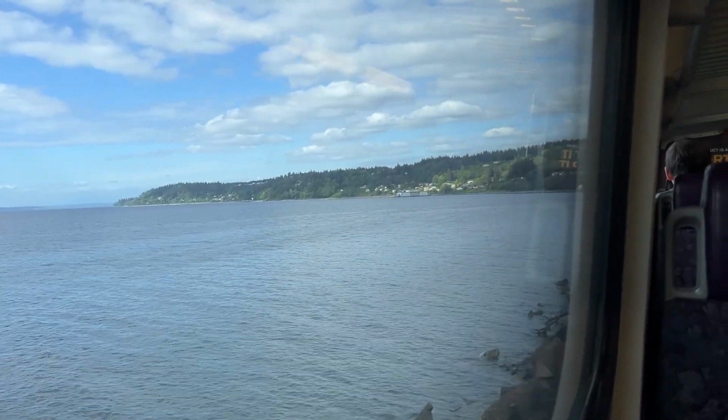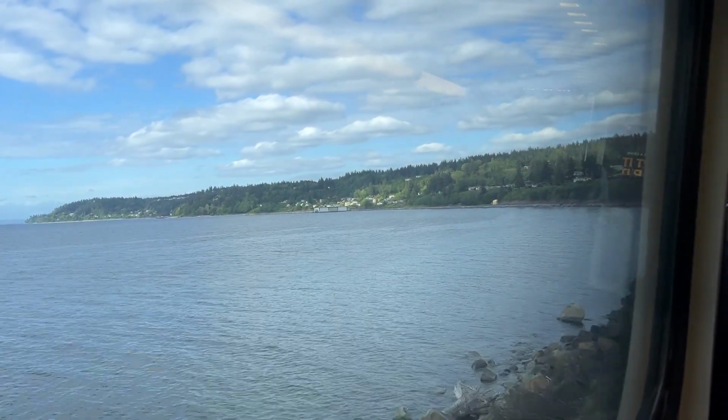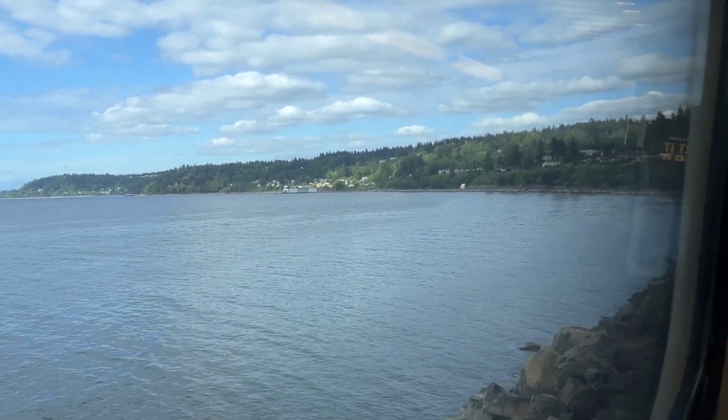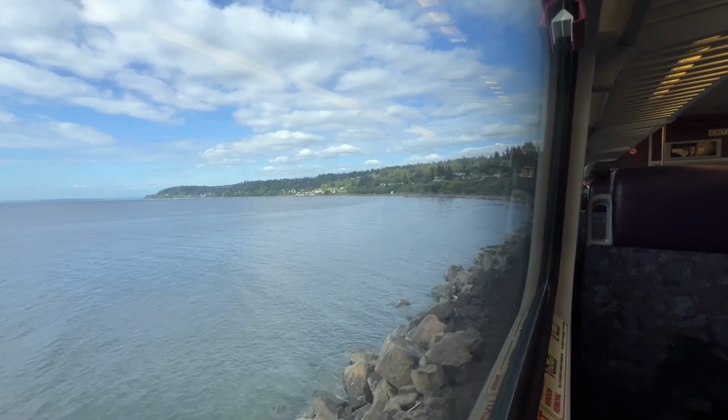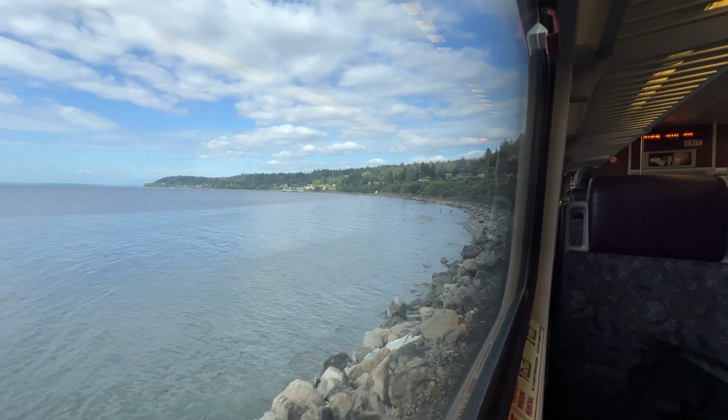Sounder North is definitely the most beautiful commuter rail that I've ridden on in North America. I've heard good things about the Metrolink Antelope Valley line, so I'll have to check that out at some point. But I kind of have a hard time imagining that being prettier than this.